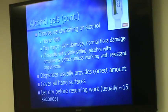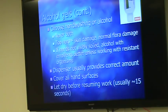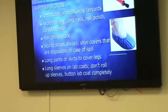So choose between one or two, and if the hands are not visibly soiled, a lot of the alcohol products have emollients in them, so you don't need the hand lotion. The emollients are there to protect you from some of that harshness. As I said, the dispensers usually provide the correct amount, so you don't have to think about that too hard. And I have just kind of a picture to remind you that alcohol is not like this. The spaces in between your fingers and in your jewelry and so forth probably are actually the spots where the microorganisms are going to accumulate. They're not going to accumulate on the open flat surface, so make sure you get down in your nails and in between and so forth, and really do a good job rubbing that gel on.